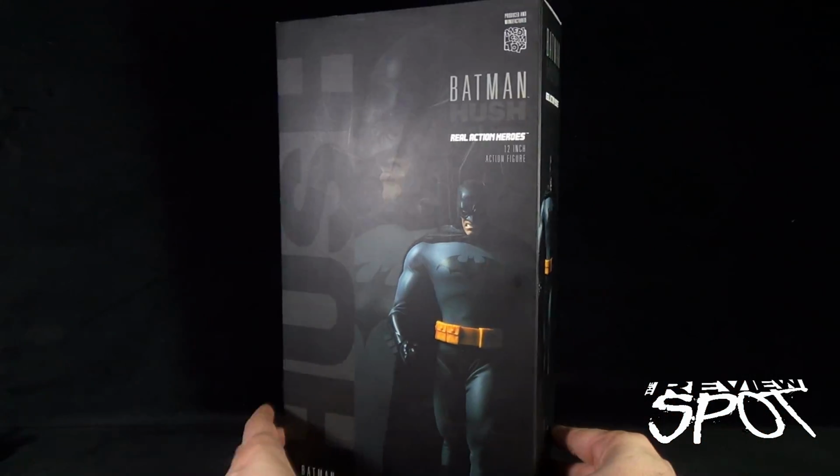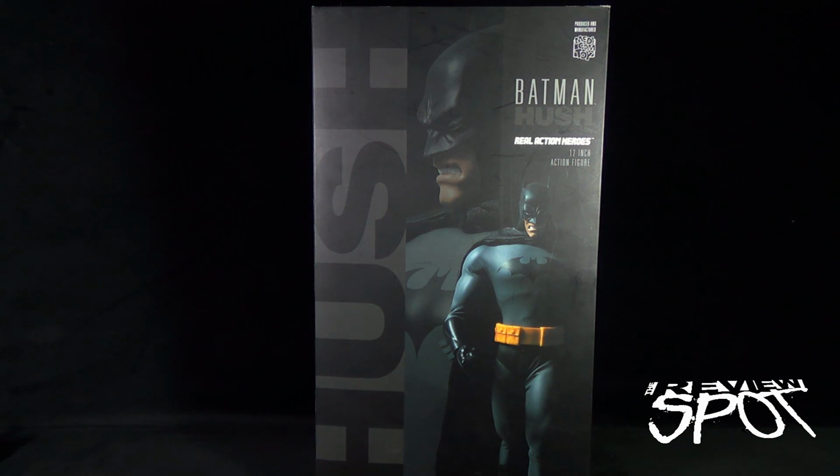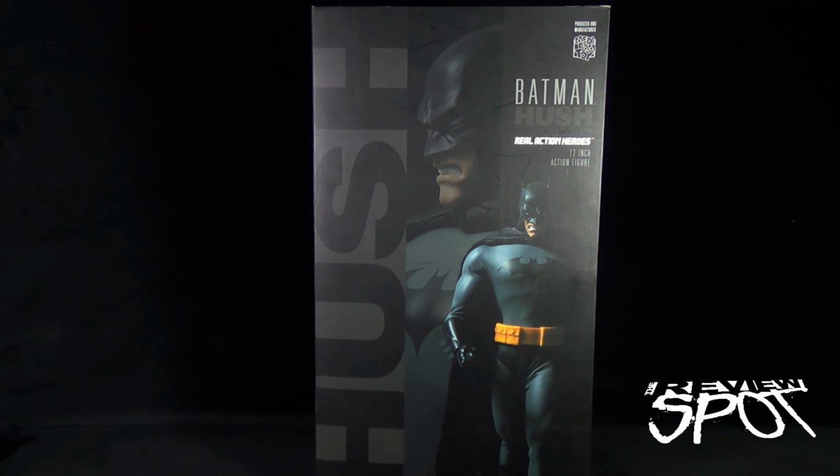Having said that, I am super excited. Like I said, I've been kind of eyeing this figure for a while. I'm super excited to get this guy opened up. So I'm going to take a break, I'm going to get this guy out, and when we come back, we're going to have a better look at Medicom's Batman Hush Real Action Heroes 12-inch action figure of Batman. There's more heading your way, guys. Don't go anywhere. Stay tuned.